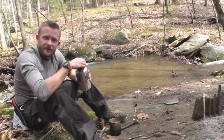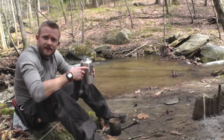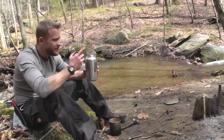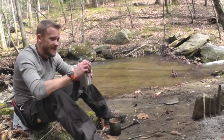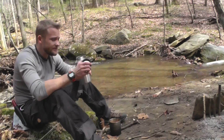I have to say that I'm very impressed with the quality of the merchandise that I got from the Pathfinder School. Both the cup, the stove, and the canteen here are just fantastic. Everything's well thought out. I really like it.